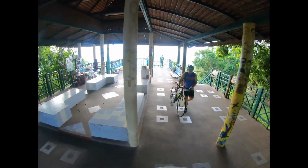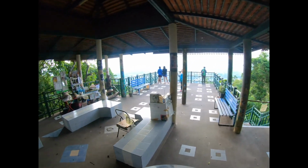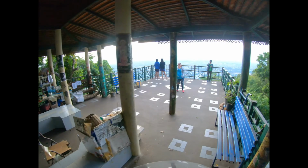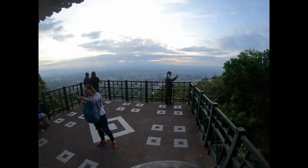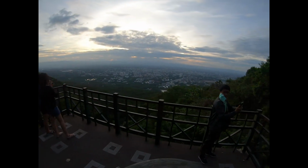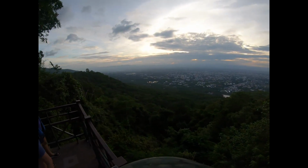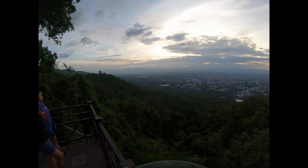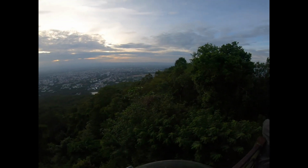Above this point, the highway gets more winding. The distance between curves and the number of curves increases after this point as we go on northward. Past this point, the number of dogs you see reduces greatly until you get up to the village around the temple, and then there's a number of dogs wandering around. They mainly are looking for handouts.